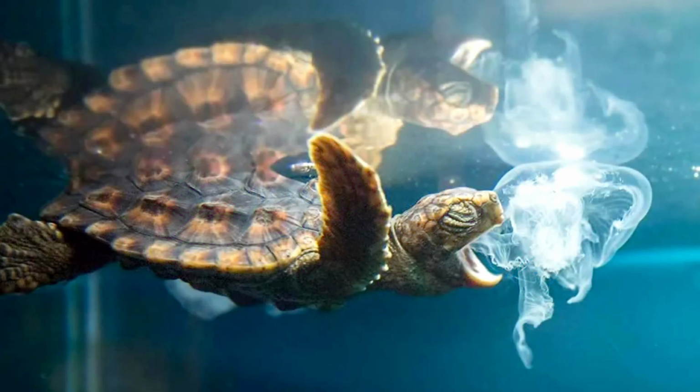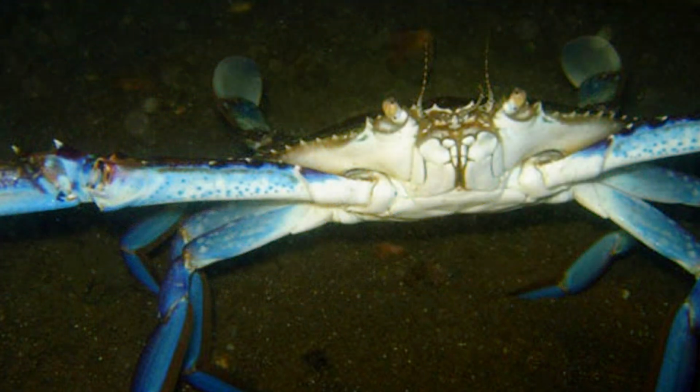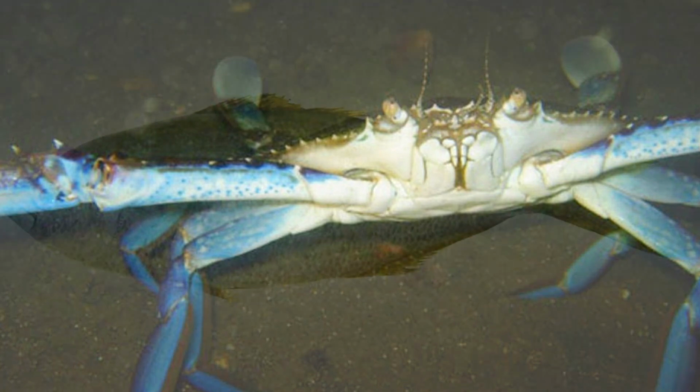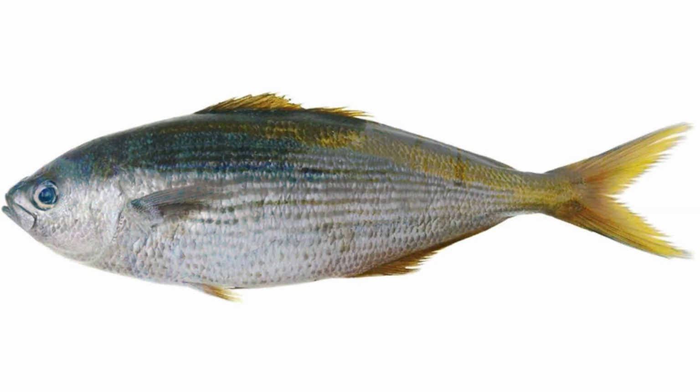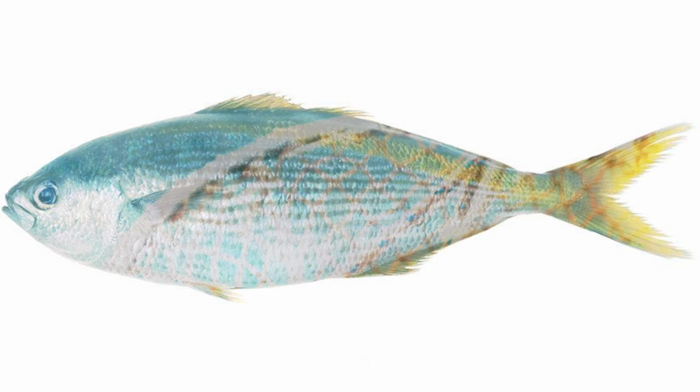Although box jellyfish are known for their dangerous venom, they do have some threats themselves. Some species of sea turtles are immune to their stings due to their thick shells and skin, and have been known to eat box jellyfish. Nevertheless, it has been noted that box jellyfish are capable of stinging sea turtles' eyes. Additionally, some species of crab, such as the blue swimmer crab, which also possess rock-solid shells that can protect them from the box jellyfish sting, are known to consume box jellyfish. A few species of fish, such as the batfish and butterfish, have also been known to prey on box jellies.